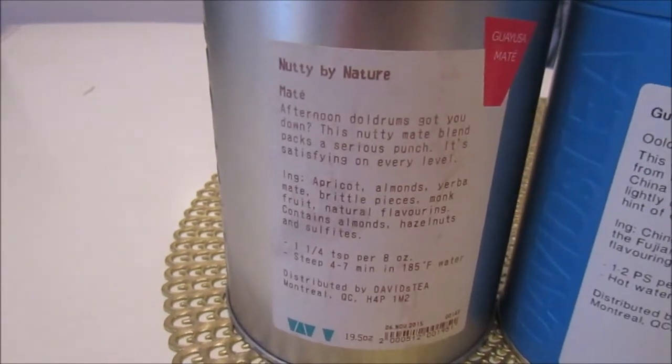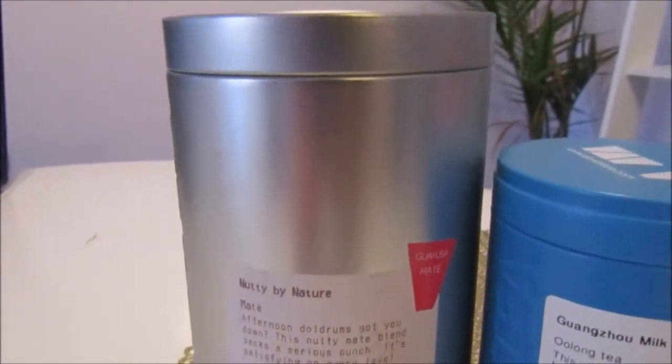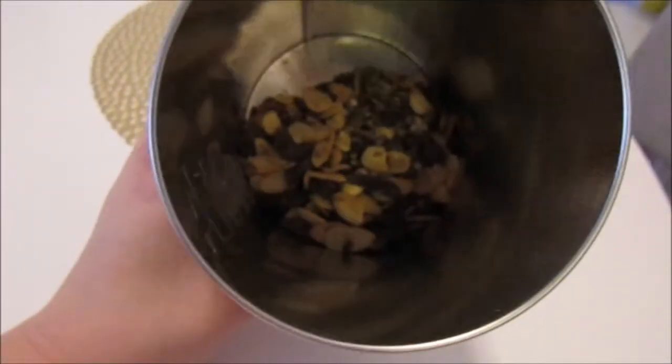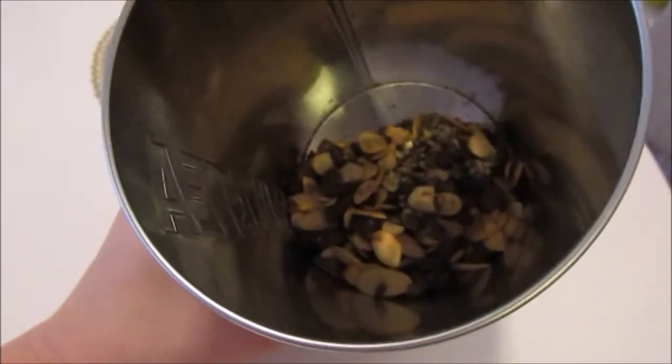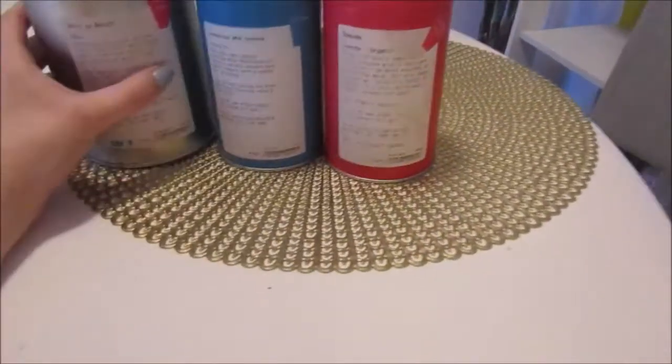I have a little tin of it too, but this big tinzilla here was a gift from my friend Jeff. I remember it being pretty close to full when he gave it to me, and this is how much is left now. Such a sad day when I run out of this. So that is one of the ones that I would go to for lunch.